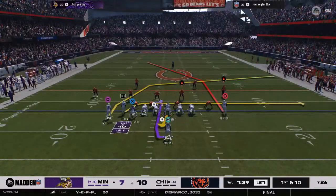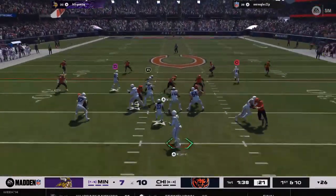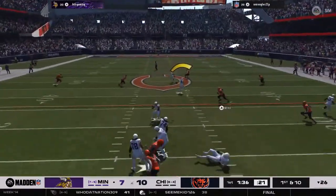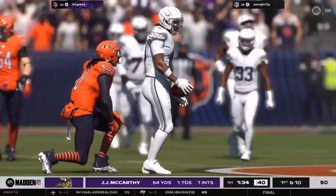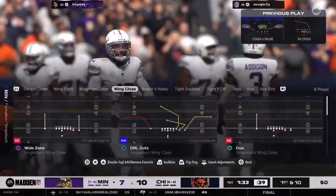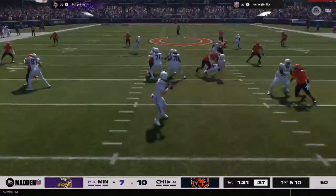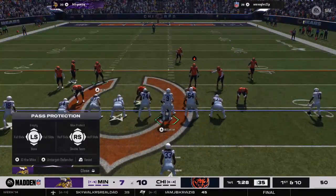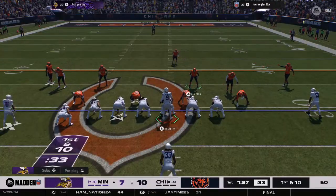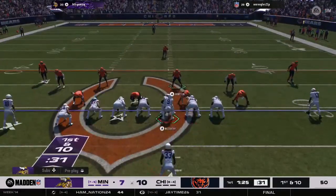18 Cardinal. Off play action, it's McCarthy. Finds a seam down the middle, and he is hauled down right at that midfield stripe. A big play, 23 yards to move those chains. Only one play in, Brock, and this drive already at midfield. First and 10 at the 50-yard line.